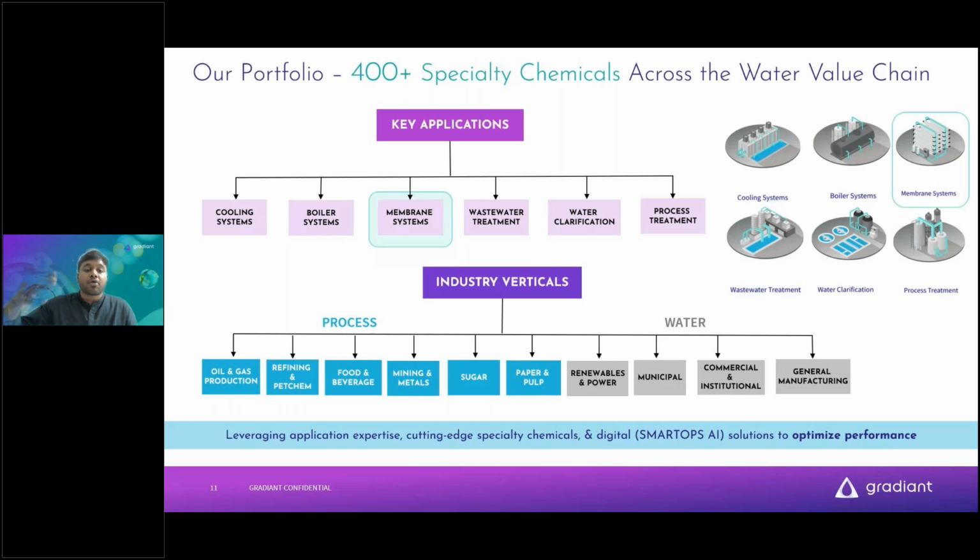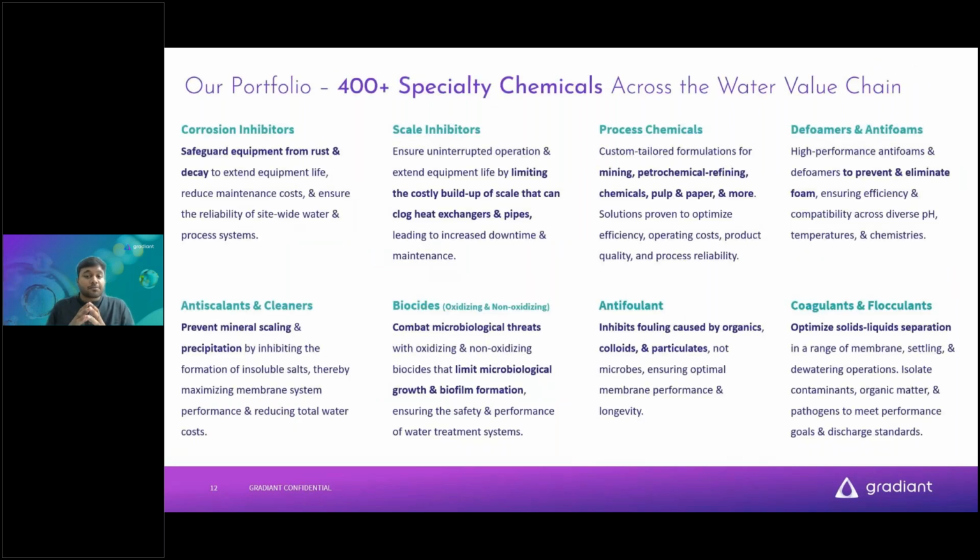So what does the Cure product range look like? These 400 chemicals span 8 product classifications broadly, starting from corrosion inhibitors and scale inhibitors to safeguard your critical equipment where the heat and mass transfer happens, in systems like heat exchangers, boiler piping, cooling systems, etc. And we have process chemical additives. These are specialty chemicals tailor-made for specific industries like mining, petrochemical refining, pulp and paper, and many more. We also have defoamers and antifoams to prevent and eliminate foaming from the treatment processes.